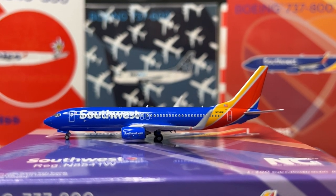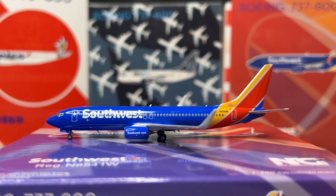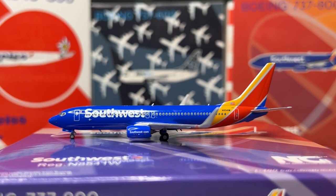The split scimitar ones do. But this gray winglet one is perfect though. So yeah, you may be wondering, there's a Southwest 737-800 with gray winglets. Yes, there used to be one.